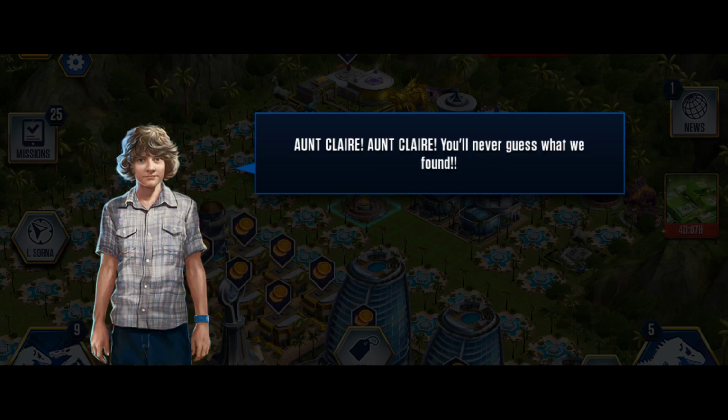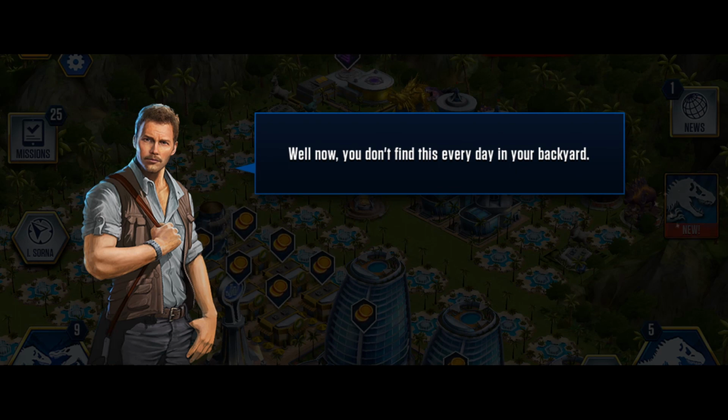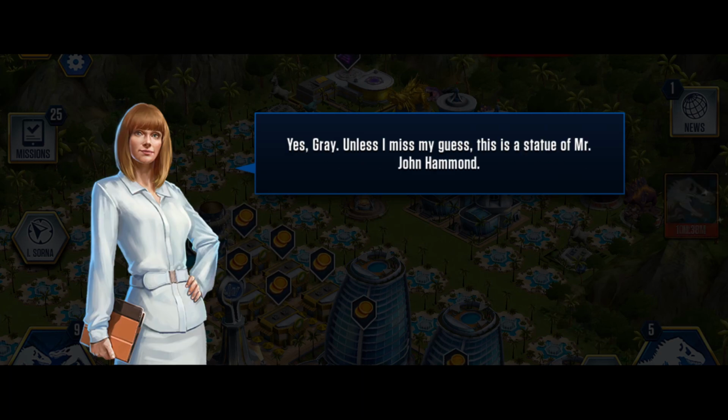Aunt Claire, you'll never guess what we found. Really bad timing, kid. Well now, you don't find this every day in your backyard. We were just fooling around and then Grace stumbled on this statue. Was this the previous owner of the park or something? Yes, Gray, unless I missed my guess, this is the statue of Mr. John Hammond.